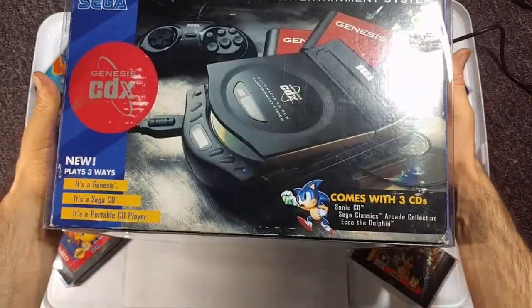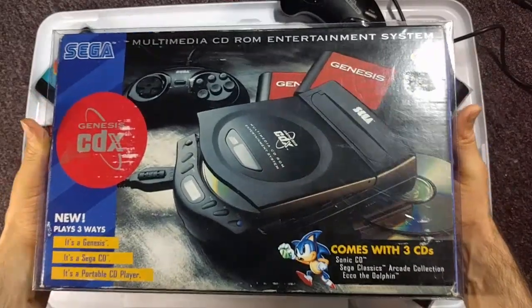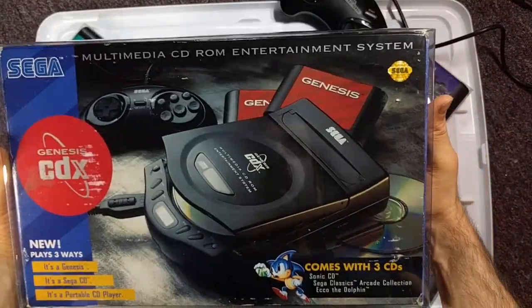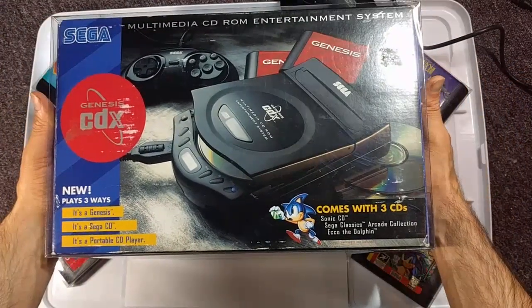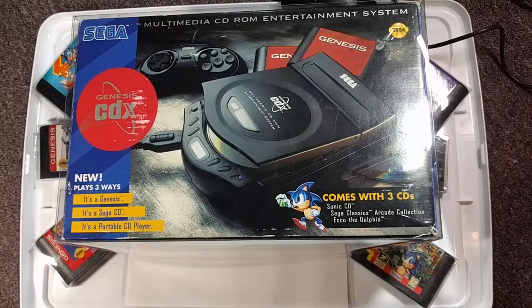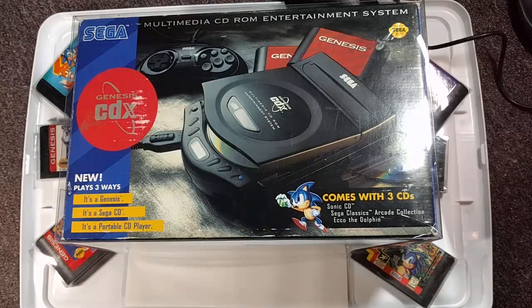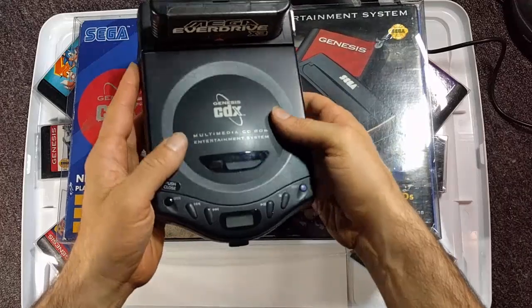I'm so happy! Oh, I could put this on my shelf. Finally, this does not belong in a box in my closet. It just doesn't. It needs to be displayed in all its glory. And for those that don't know, the Sega CDX is the greatest game system ever made. And it has a Sega CD and a Sega Genesis all built in. And it's got the full original Model 2 chipset with no corners cut because the engineers at Sega in 1994 were insane. It also works like a Walkman.